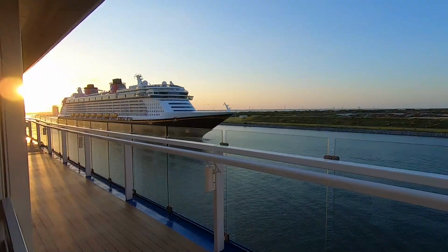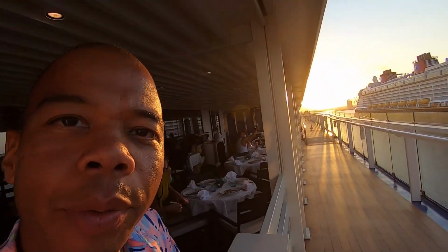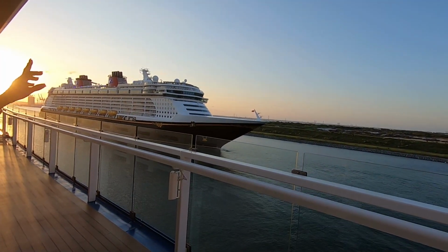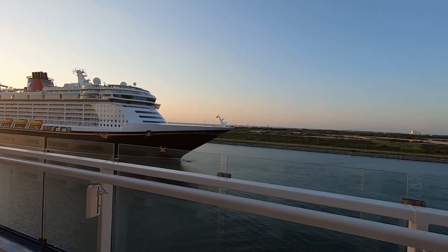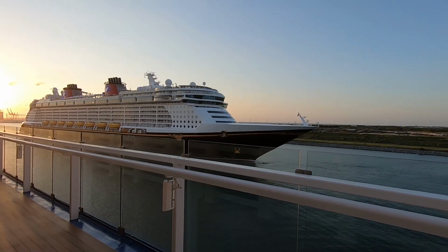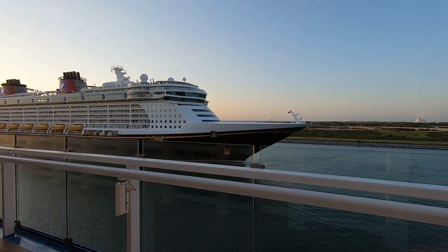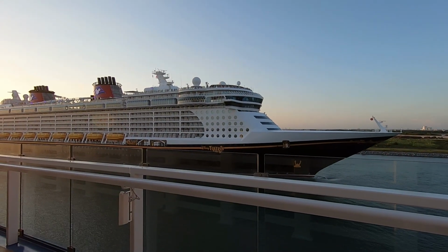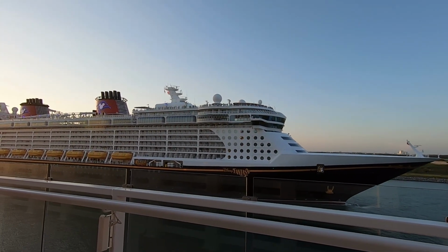All right, guys. Now we've got a second ship coming by, Disney style. Disney Fantasy. They say no horn for you. You hear that? Something about quarantine? Quarantine! They're waving. Look, their anchors are painted too. They're waving up top. No music. It's quiet as a mouse on that one.